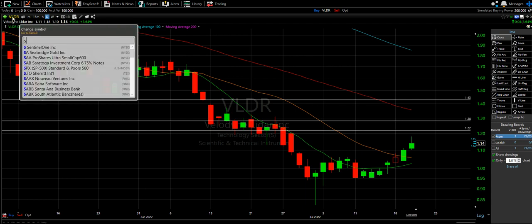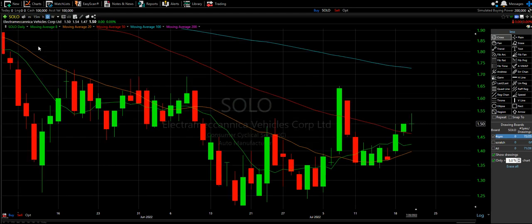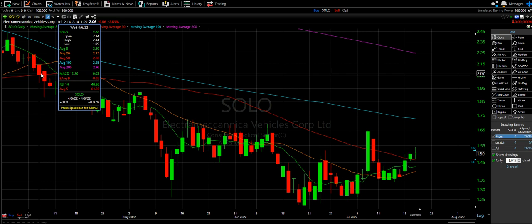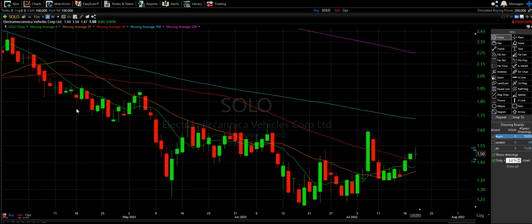The last one I wanted to look at, we're going to end with a car, is Solo. So Solo is a Canadian car manufacturer. So what are we looking at here? Again, kind of the same story, just not as loud. So I'm going to zoom out a little bit to give a full picture. We haven't been anywhere near the 50 since early April. From there, nowhere near the 50, maybe a little bit, but nowhere near the 50, right?